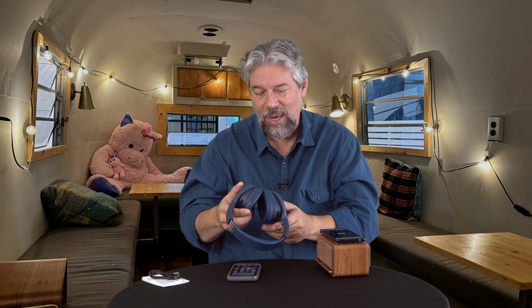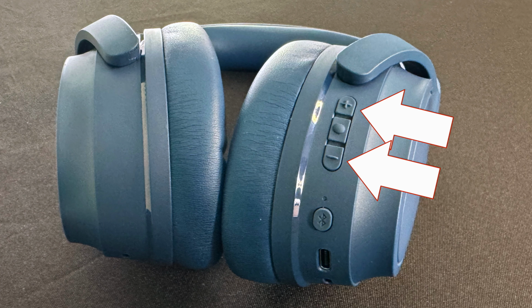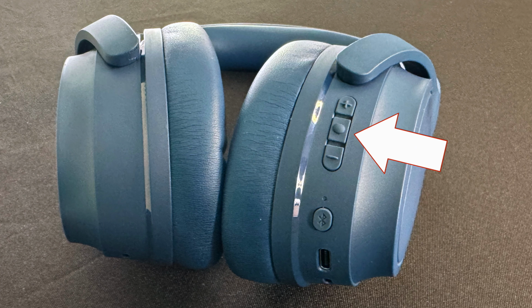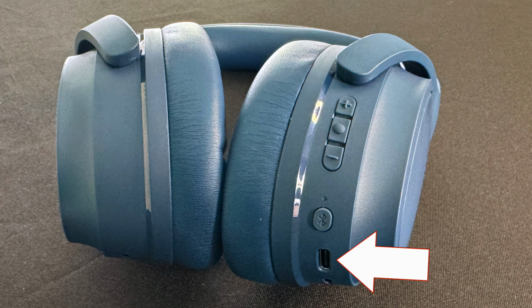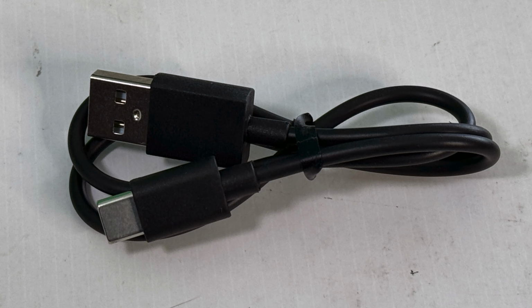And so, first off, at this point, let me give you a quick tour of the buttons. And all the buttons are all on the right-hand ear cup. So you can see there's volume up and down and a multifunction button in the middle. And then there's that Bluetooth button, which you can use for pairing and such. And then that USB-C for charging. And it comes with a USB-C to USB-A charging cable. Also comes with some legalese, I don't know what the heck that says, and a manual that gives you a good head start to being able to use these in a quick and efficient manner.